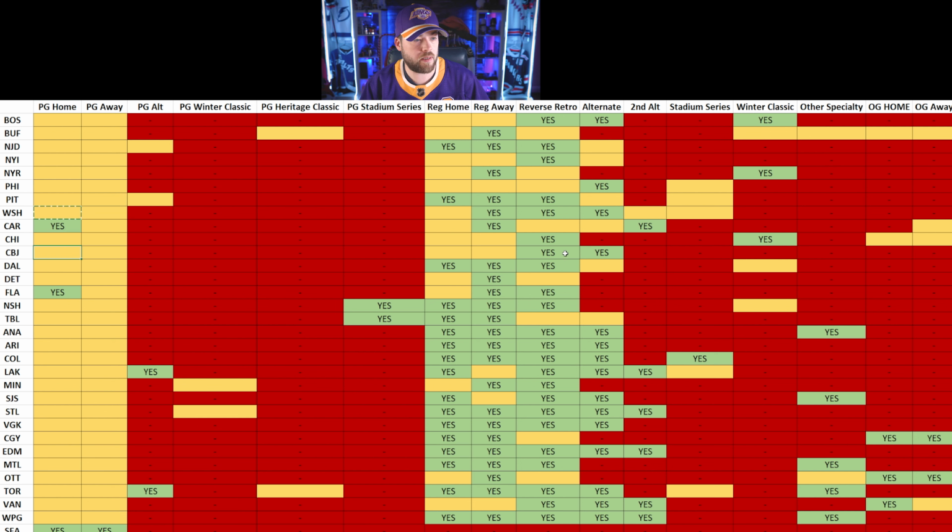Columbus, what have I done with Columbus? Keeping the reverse retro, keeping the alternates. Don't have anything else there. Dallas, the reverse retro is what I sold there for Dallas. Detroit, I only have the one, so nothing happened there. Florida, I have sold the reverse retro, so I'm keeping the home and away.